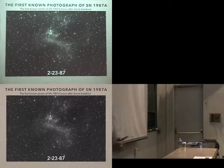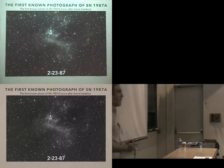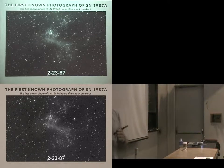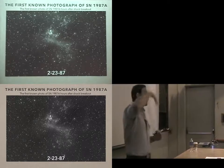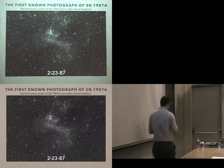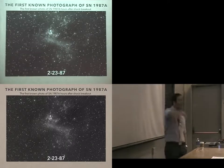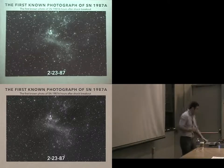But once it goes bright, it will slowly start dimming and dimming until radioactivity kicks in, nickel and cobalt 56, formed by the explosion in the core of the star. That's going to start reheating the supernova ejecta. And then it's going to go back up. And then eventually, as the supernova expands, it cools, and there's less and less radioactivity. It decays, and eventually it thins down. So this picture right here is just a few hours after shock breakout. We actually caught this supernova, we effectively saw the shock breaking the star apart. The first few hours, really early on.